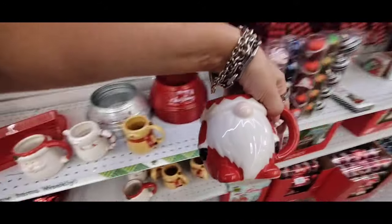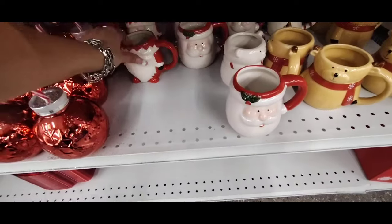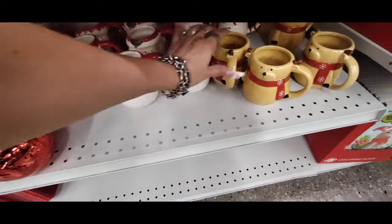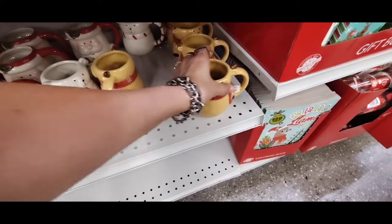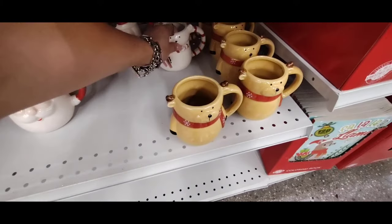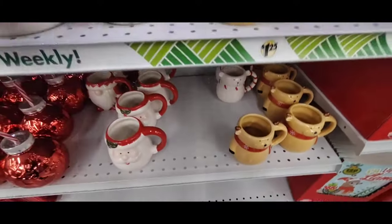And then we also have, he's covered in glitter, Santa Claus. And I put this one in my buggy because he's the only one, so I want to make sure I got him. I don't see any more gnomes. Maybe they... Oh, there's two. I'm sorry. But we'll still just put him back. There, that looks way better. Let's bring him up to the front.